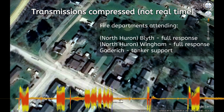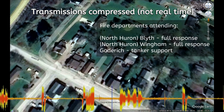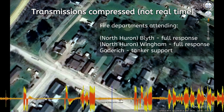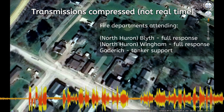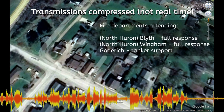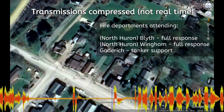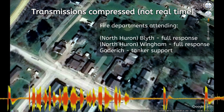Goddard, fire car three. Fire dispatch, car three. Car three, go ahead. Dispatch, could you contact the municipality of Central Huron and see if we could get a sand or salter unit to respond at this location to get some salt on Goddard Street, please? That's Roger, contacting Central Huron for sand or salt on Goddard Street.